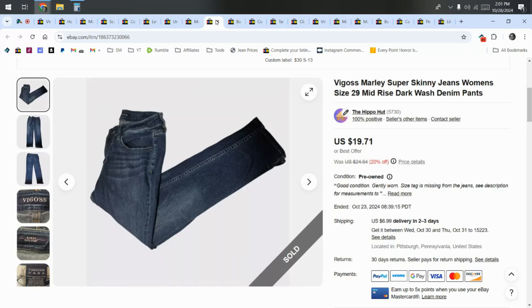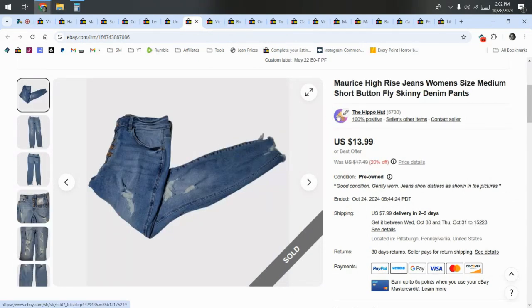People from all over the country send their items to thredUP, and then their different distribution centers around the country send to me. So I get all kinds of really great brands like Mother Jeans that I would never find here. I get new to me brands that I get to learn about. And then sometimes I discover brands that I thought were poop are really actually bread and butter. And if you're paying $1 or $2 per pair, they're worth picking up and putting in your store. So I took a best offer on the Vigos of $17.74 plus 7 shipping. And the Maurices high rise sold for $14 plus 8 shipping.